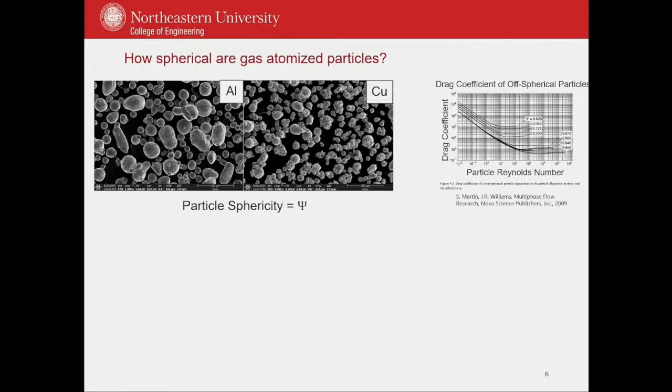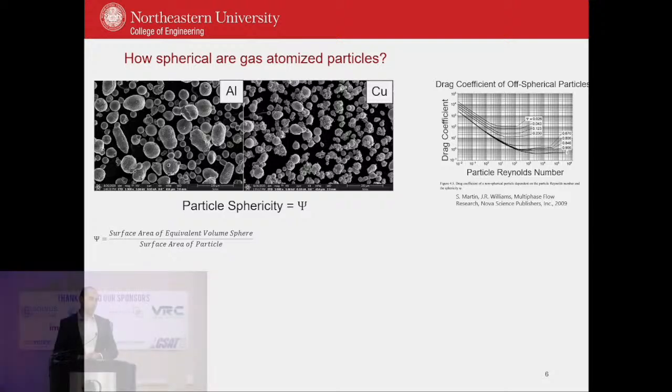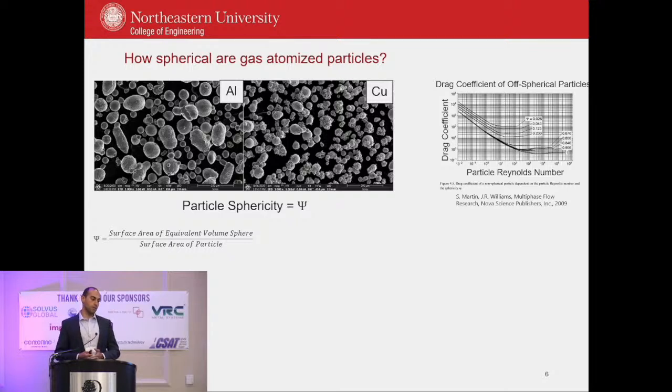All right. When we look at some of the common powders that we use, we see that even the gas atomized particles have some volume of particles that are not perfectly spherical. Even for the particles that we assume to be spherical, for gas dynamics purposes, we specify the sphericity of particles. This is a parameter that we use to compute the momentum of particles in the fluid dynamics stream. The sphericity parameter is denoted with psi.